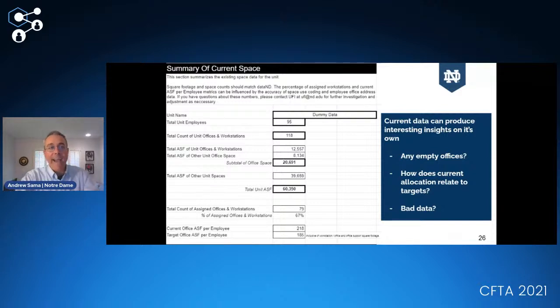And this was something I added in after working with this with a few test cases. Basically, I think this initial review of just the existing space and occupancy data can lead to some interesting questions. For example, do you have any empty offices? What is your current allocation of space, and how does it relate to your space standard or whatever targets you may have set? And sometimes we just find bad data. But I thought it was useful to insert this before showing people the big reveal.